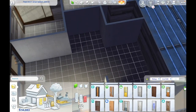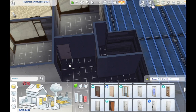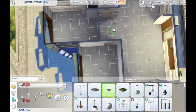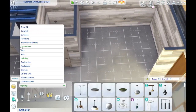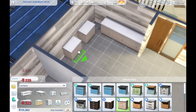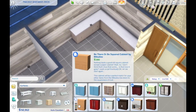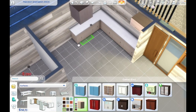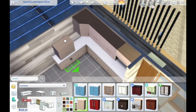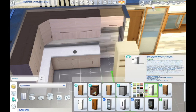Today I am building an Evergreen Harbor in the Pinecrest Apartments. This is apartment number 404 and this is a rather special build because this week it was my birthday, so I used myself as inspiration for this apartment and I have focused on a lot of the things that I really love, both my favorite objects in the game and also things in my personal life that I really love.